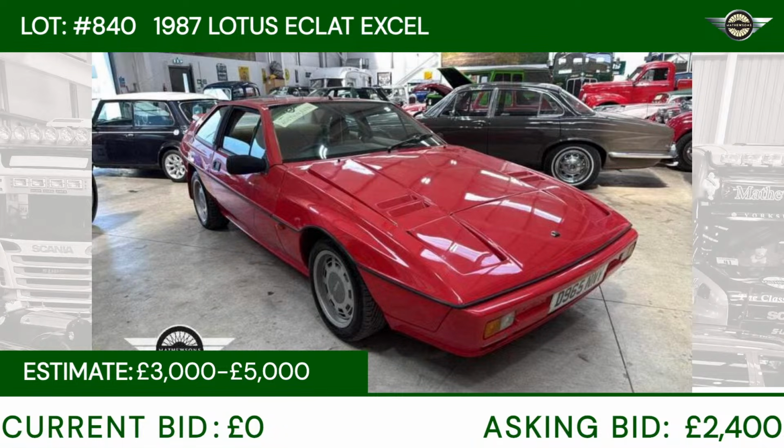There we go, look. Loads of history with this one, it says. Yeah, loads of bits and pieces. Comes with V5, owner's handbooks, 8 service stamps in the book. There we go, look. Yeah, loads of bits and pieces with it. Where are we then? I've got 2,000, 2,100, 2,200, 2,300, 2,400. 2,400 with me, please, Will.